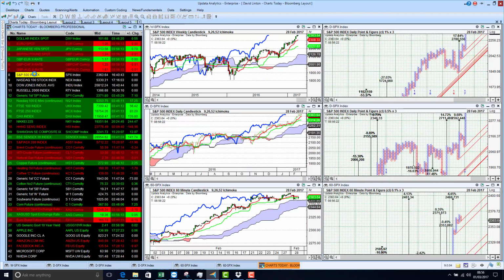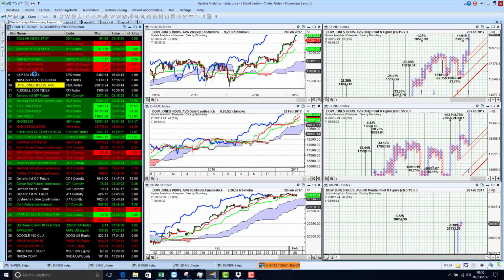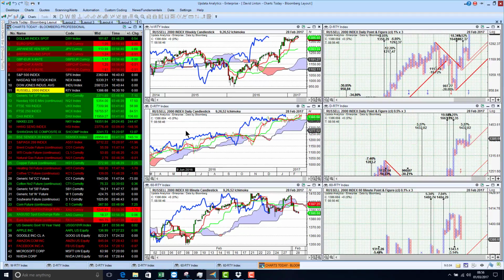Looking at the US stock market, S&P 500 still looks good. It came off last night, but it still looks pretty good on all three time frames, as does the Nasdaq and the Dow Jones. The Dow up very slightly last night, but it's just in a bit of a sideways range. Consolidation pattern before we probably start to run again. So there is a shortage of upside targets right now. So we do need a pullback just to give us a new target.